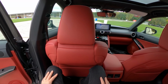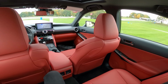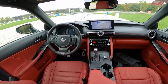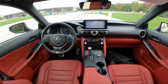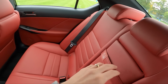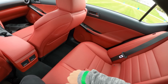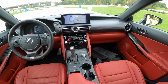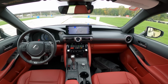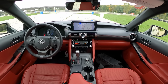Set to my driving position at 5'10", I can sit behind myself quite comfortably. It's definitely cozy in here. Some slight interior tweaks with this new IS. We have a blacked out steering wheel, and of course this crazy red interior. A little bit more of an old school Lexus interface with the center stack and the touchpad and the infotainment, but at least we get Apple CarPlay and Android Auto too, I believe, though it's not wireless.